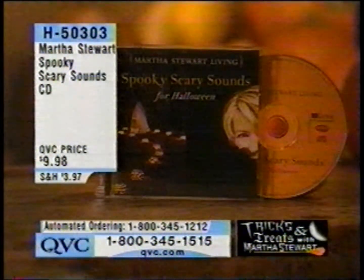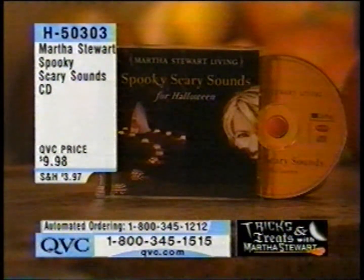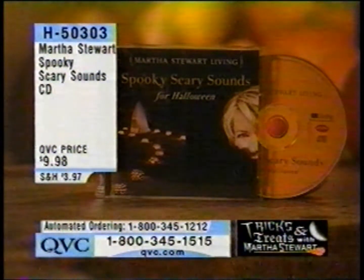Now, don't forget, you're going to be hearing a lot of eerie sounds coming out through there. You hear them right now. Ghosts and goblins laughing at you and chains clanking. That's the Martha Stewart Spooky Scary Sound CD. $9.98. That's a great price for a CD, and you get all those sounds to turn the speakers out in the windows and scare all the kids.